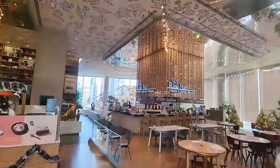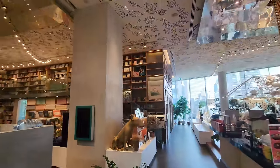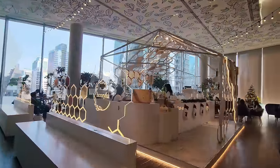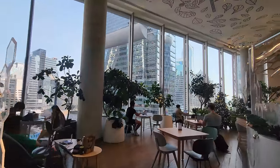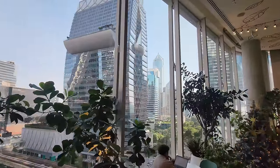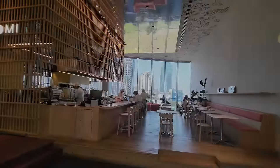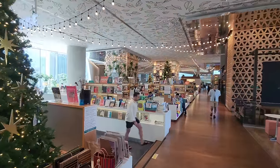This is a kind of a library area. Well, it's actually a bookstore. If you want to come, you can read and buy books here. And there are a lot of very nice coffee shops in this place. Plenty of nice coffee shops in here.